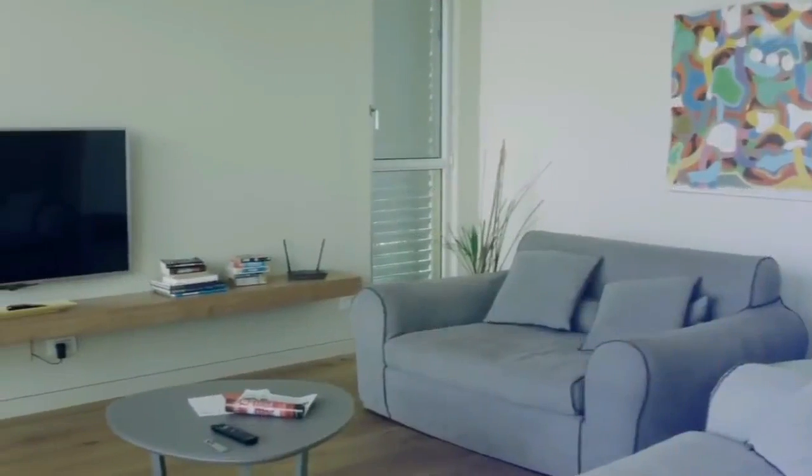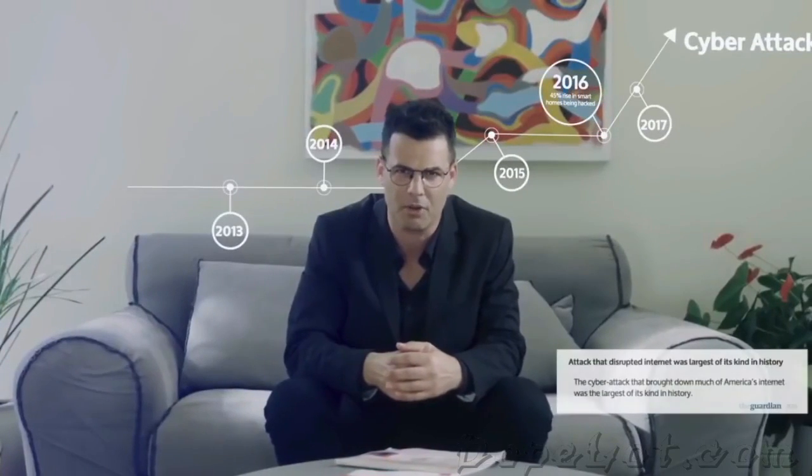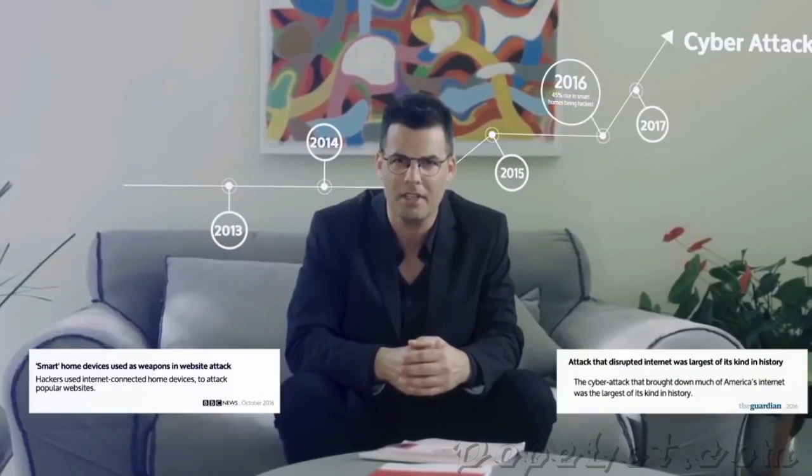Smart home devices have made our lives more comfortable. But comfort comes at a price. In fact, last year alone, there was a 45% rise in cyber attacks on smart homes. And in April of 2016, a cyber attack was carried out that brought the internet to its knees. How do they do it?